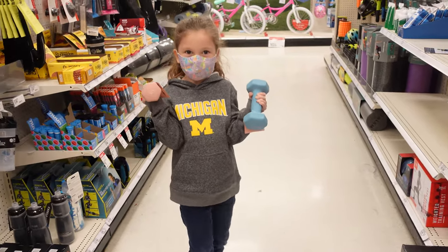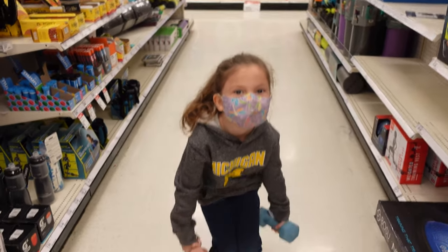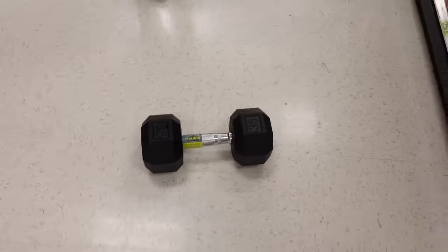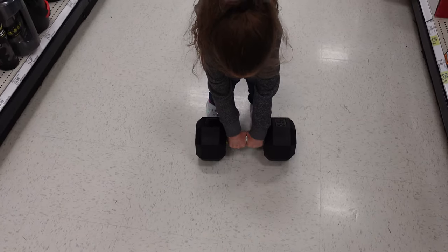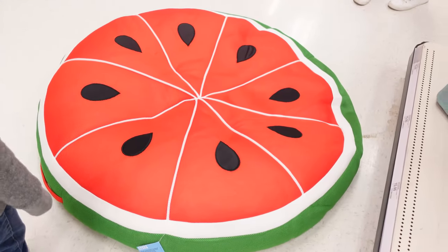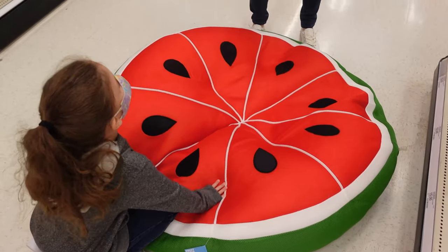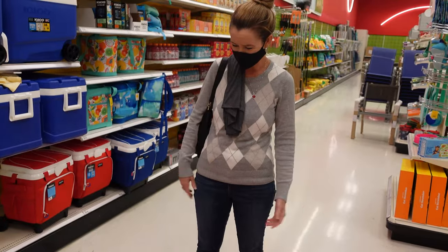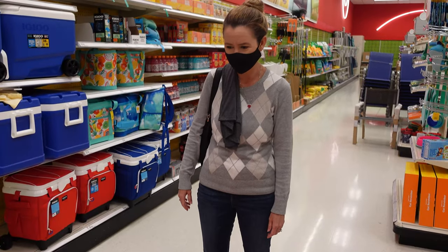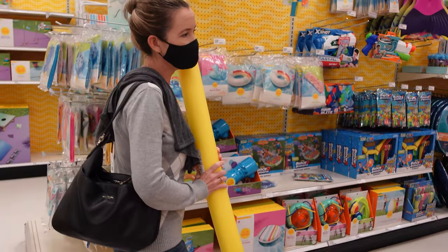Chelsea's like, you could just come to Target and start working out. True. Exercising. Oh, that's a pool float. You know, we've seen this before, right? How cool would that be as a bean bag too? Can I please get it? Do what with it? I'd use it as a bean bag, because we don't have a $500-$600 love sack right now.